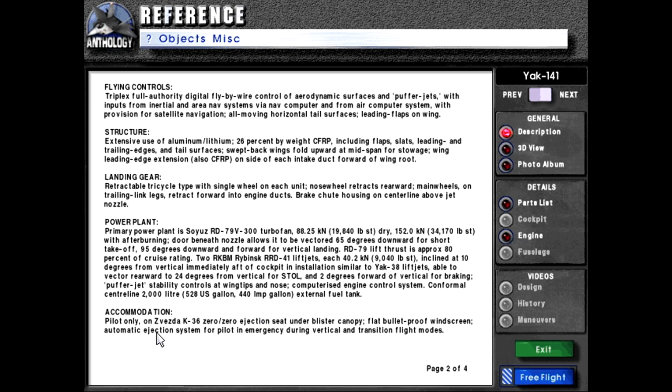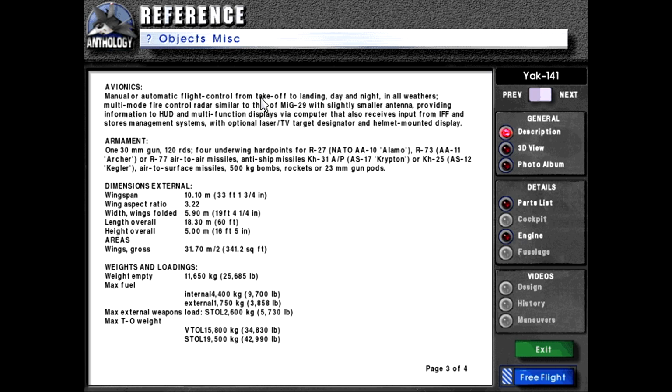Accommodation: pilot only, in a K-36DM ejection seat under blister canopy. Flat bulletproof windscreen, automatic ejection system for pilot in emergency during vertical and transition flight modes. Avionics: manual or automatic flight control from takeoff to landing, day and night in all weather. Multi-mode fire control radar similar to that of MiG-29 with slightly smaller antenna, providing information to HUD and multifunction displays via computer that also receives input from IFF and stores management systems, with optional laser TV, target designator, and helmet-mounted display.